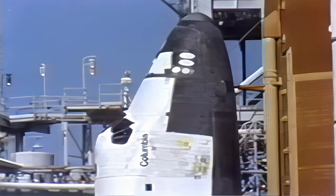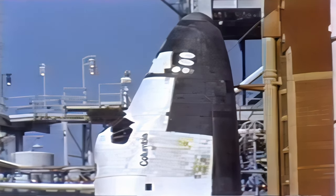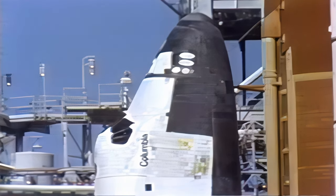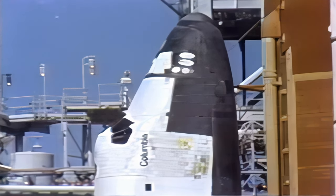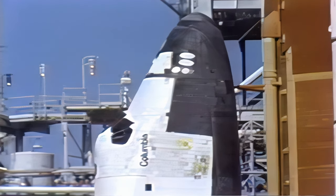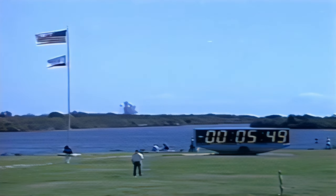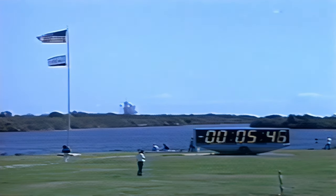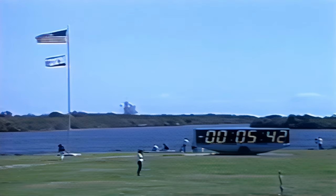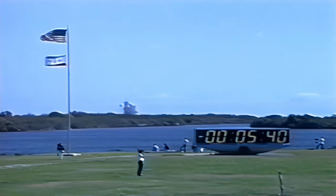Orbiter test conductor Mike Key has just instructed pilot Tom Henricks to perform the auxiliary power unit pre-start procedure. Henricks will be setting the switches in the cockpit to put the auxiliary power units in the proper pre-start configuration. Auxiliary power units will start at the T-minus 5-minute mark, in about another 40 seconds.